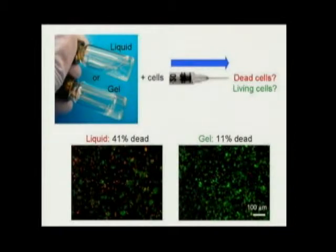If you just inject them inside of a liquid carrier, which is what most clinical trials use today, almost half of them die. In contrast, if you deliver those cells within a gel carrier, the gel acts like a cushion to help provide some mechanical protection to the cells as they go through the syringe needle and enter the patient.